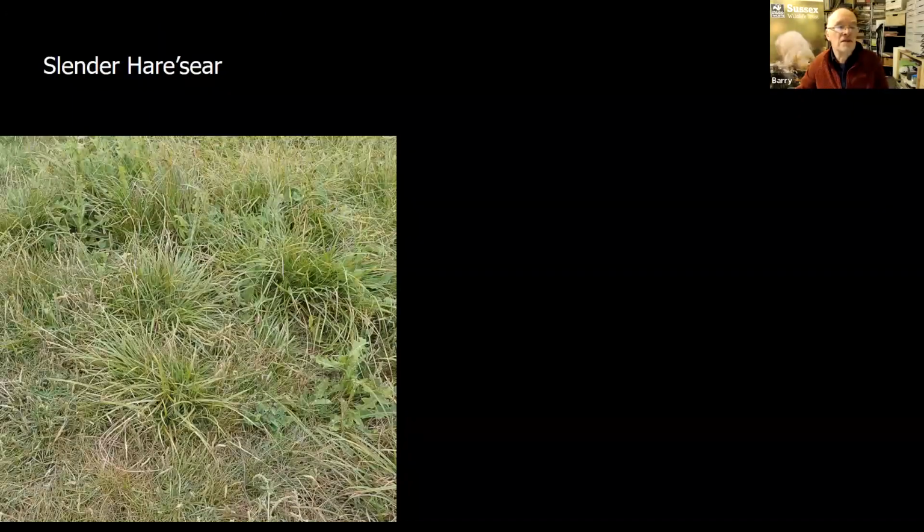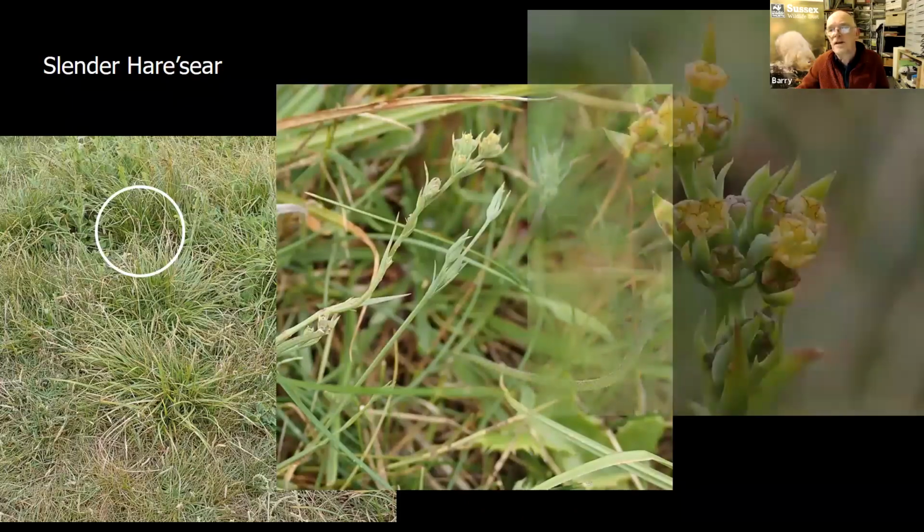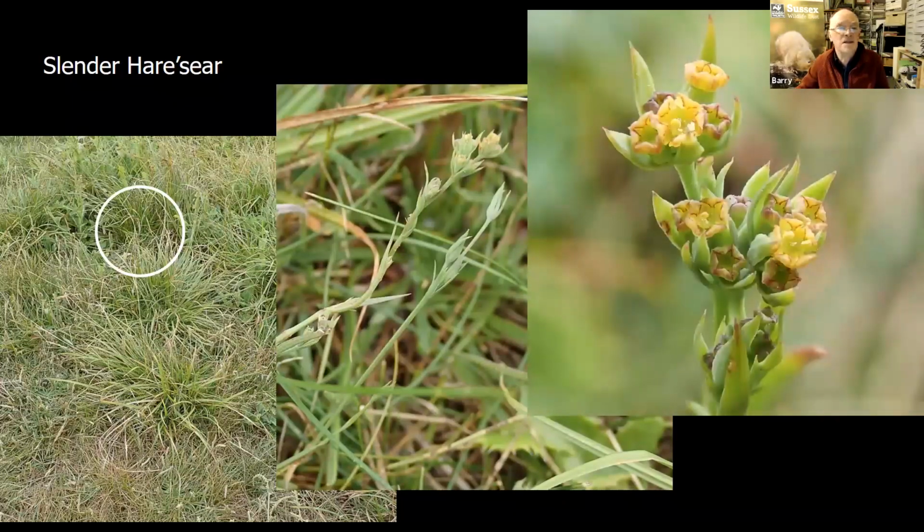Here's an almost invisible flower of the upper salt marsh called slender hare's ear. It's a real challenge to find it, and often I think when you've gone to all that trouble to find it, it's not a great thing, but it needs our help, and hopefully our new salt marsh habitat will be ideal for this species to spread.